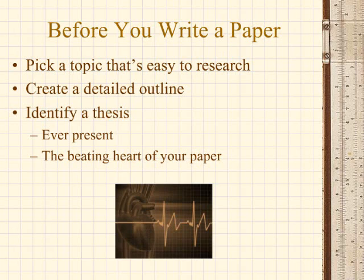Once you know your topic, you should use the methods above to find relevant information, online and at the library. You should then create a detailed outline of your paper that maps out how you plan to write your thoughts. Make sure your outline contains your thesis. Your thesis is kind of like the beating heart of your paper.